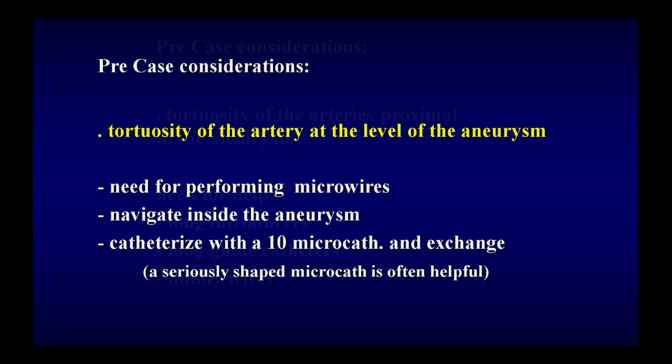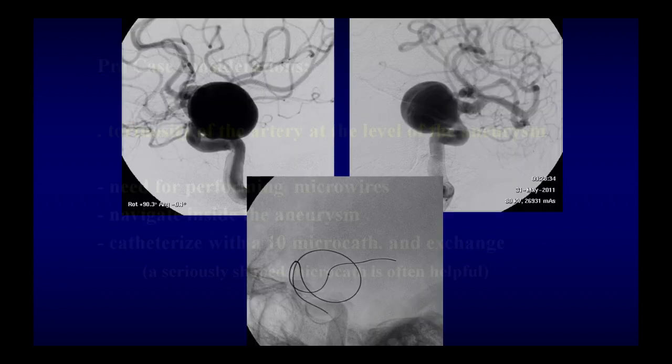You need performing microwires, the wires you like most, to go inside the aneurysm. Sometimes the 27 catheter will not go because it's too stiff, too big, so you need a smaller catheter and exchange for a larger catheter. In those cases, it's better to have a microcatheter which has a very big curve, almost a U-shaped curve or a C-shaped catheter, in order to exit the aneurysm from the other side, as I showed you before. So in this case, in order to find the artery distal to the aneurysm, we had to go inside with a microcatheter with a very big curve on the tip.